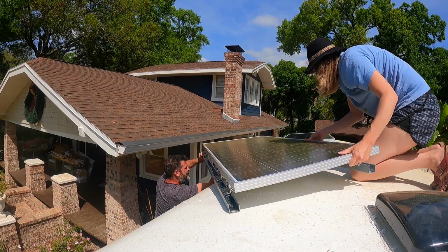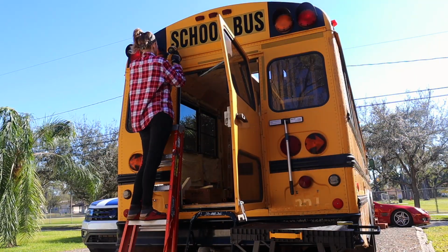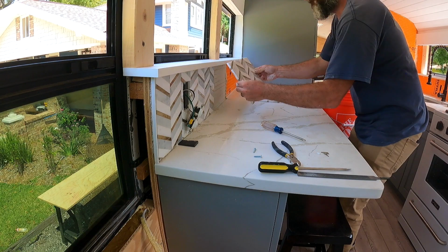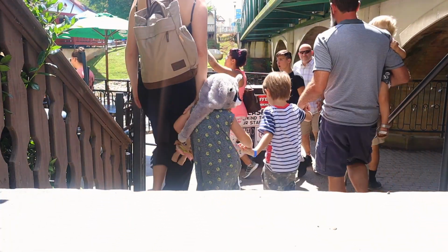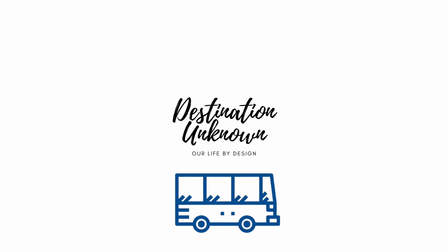In the fall of 2020, during the global pandemic, we purchased a retired school bus that we bought at auction, sight unseen, and took it back to our home in Tampa. From there, we spent the next 8 months turning it into our dream tiny home on wheels for our family of five. We are following our life by design and currently traveling around the United States of America. Come along for the ride.